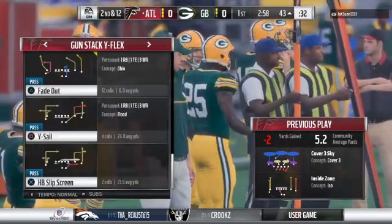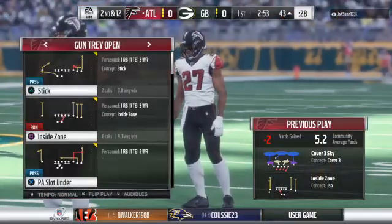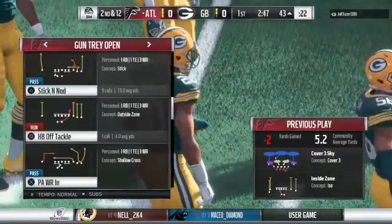One thing rookies need to learn at this level, and quick, make a cut, be decisive, and go. Because in college, you could dance around and wait for a hole to open because you're probably a better athlete than most of the guys on the field, but not on the NFL level.